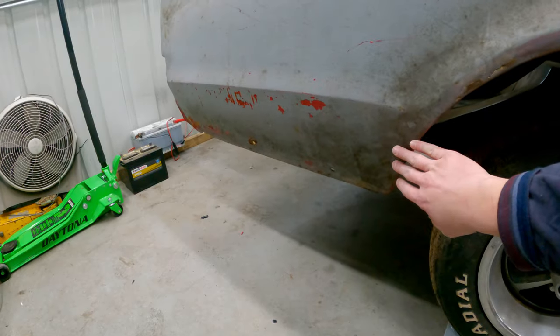I know we're going to have to get into doing the lower quarter panels, which is going to be a pain because it's not like the 70 to 72s where that's a readily available part. You have to either find sketchy patch panels and do a lot of work to get them in and looking right, or you have to find a parts car, which we're still exploring right now. We're not sure which route we're going to go with this.